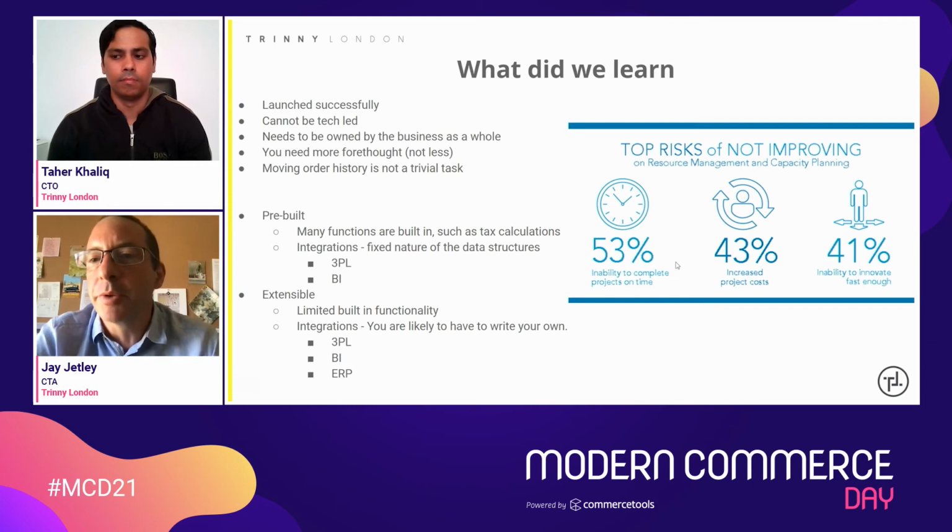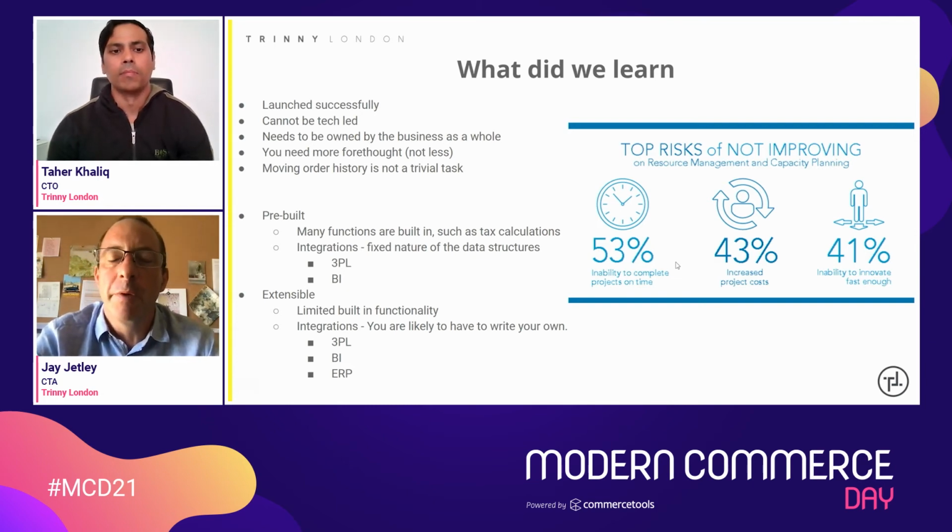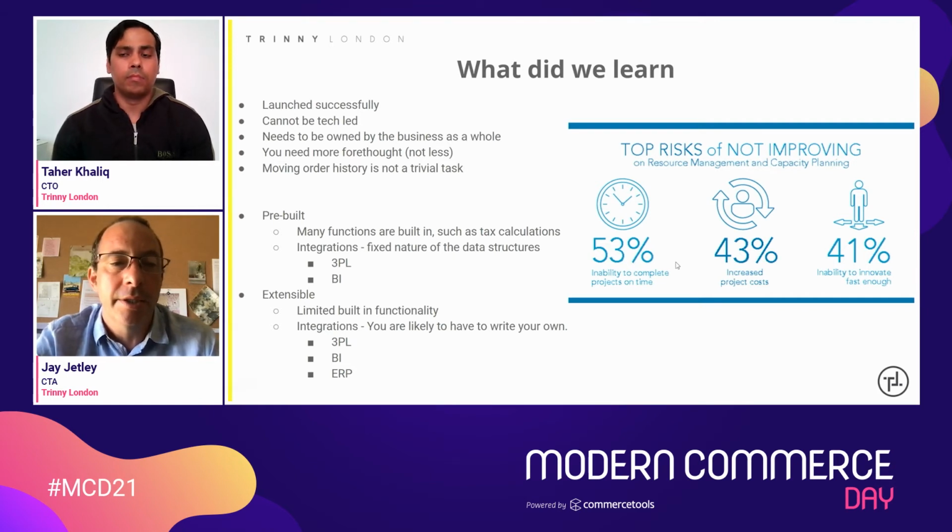Whereas with something like Commerce Tools, which is very customizable and there are no real fixed data structures, it becomes much more difficult for third parties to try and build standard integrations. So it is very likely that you will have to build your own. For instance, moving your order data to a BI platform, integrating with 3PLs, logistical warehouses, those sorts of things may not be apparent if you come from an off-the-shelf solution, that you will need to include in any project to move to a headless system.